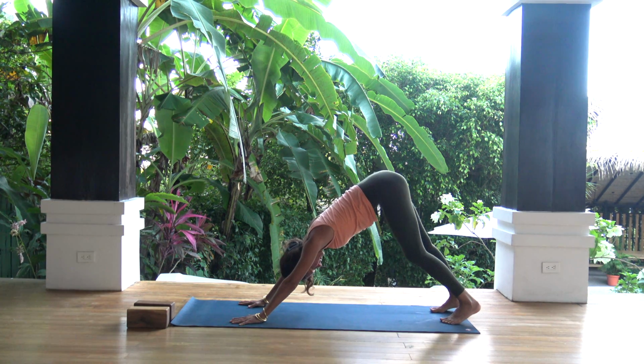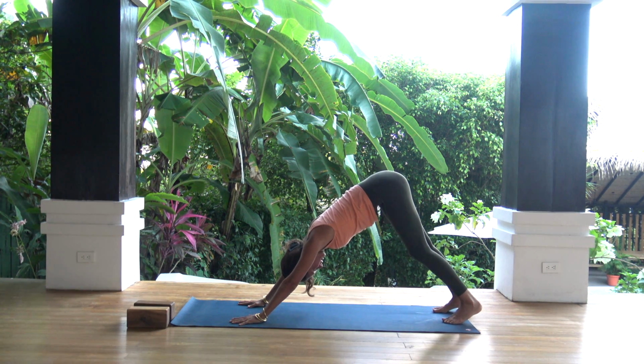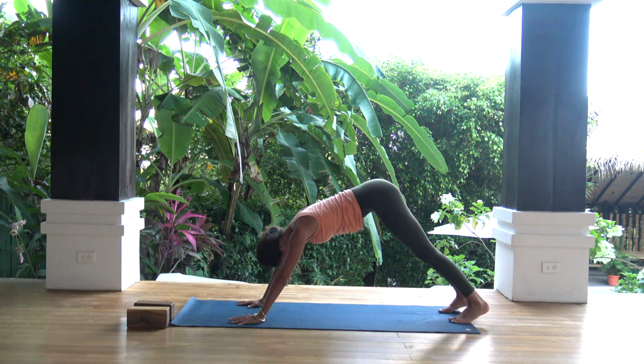Continue to breathe. And then find stillness here in your dog. You can always keep that bend in the knees. This is more about lengthening the spine rather than if your heels touch the floor or not. Now as you inhale, we're going to shift forward into high plank.